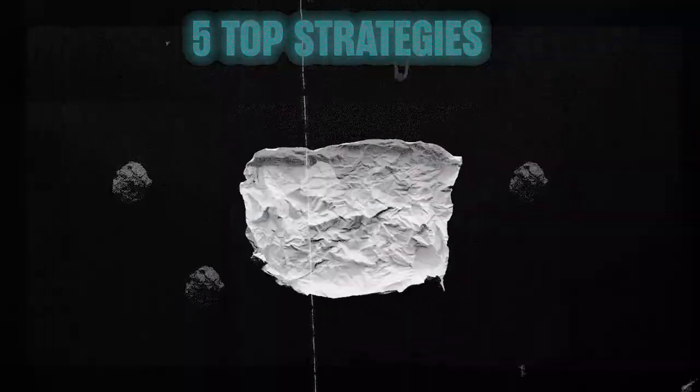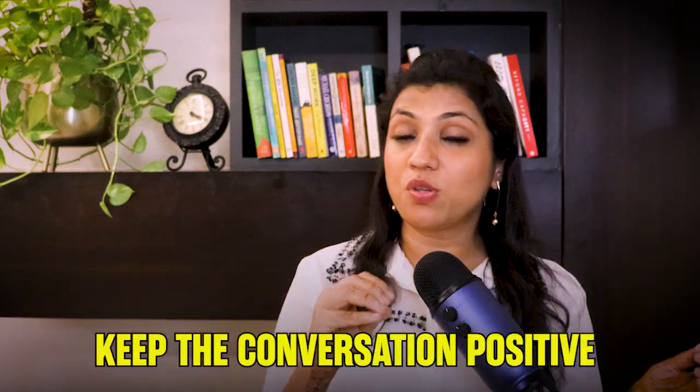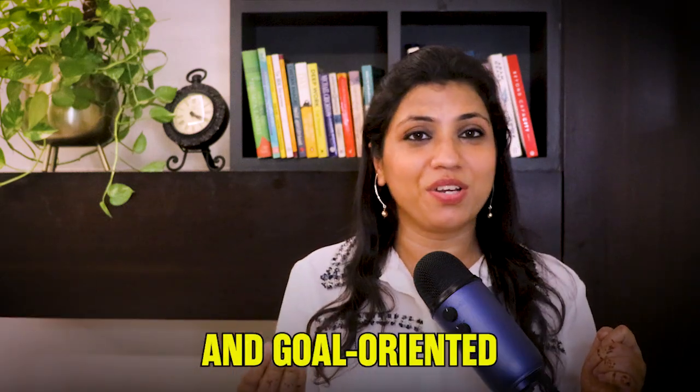And the last thing you can do is request more autonomy. Frame your request for autonomy positively. Express your interest in taking on more responsibility or ownership in certain tasks, which may gradually help build trust. When requesting more autonomy from a micromanaging manager, it's best to keep the conversation positive and goal-oriented. Here's an example of how to frame the request effectively.